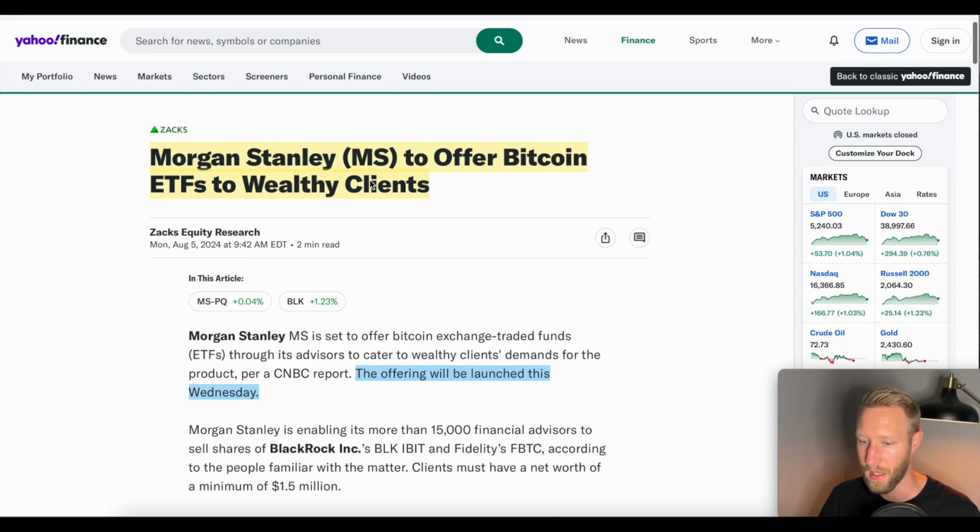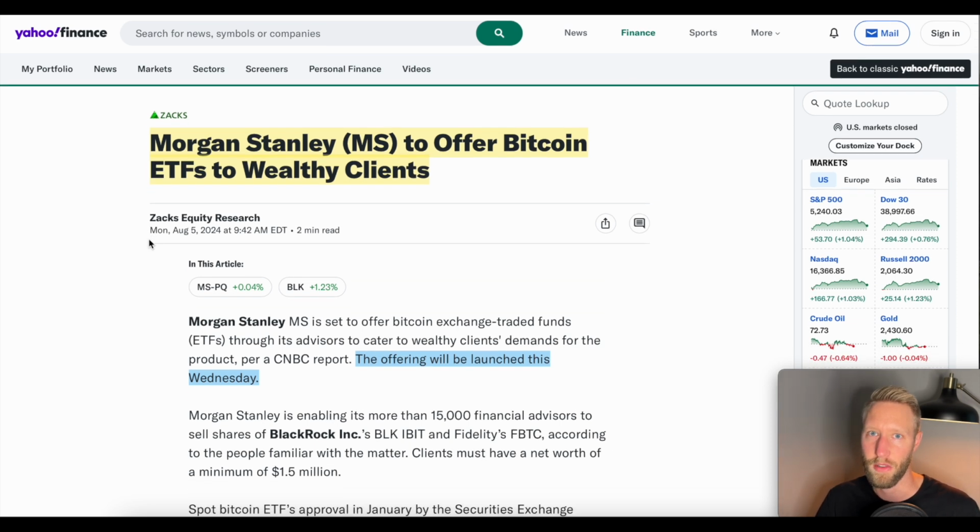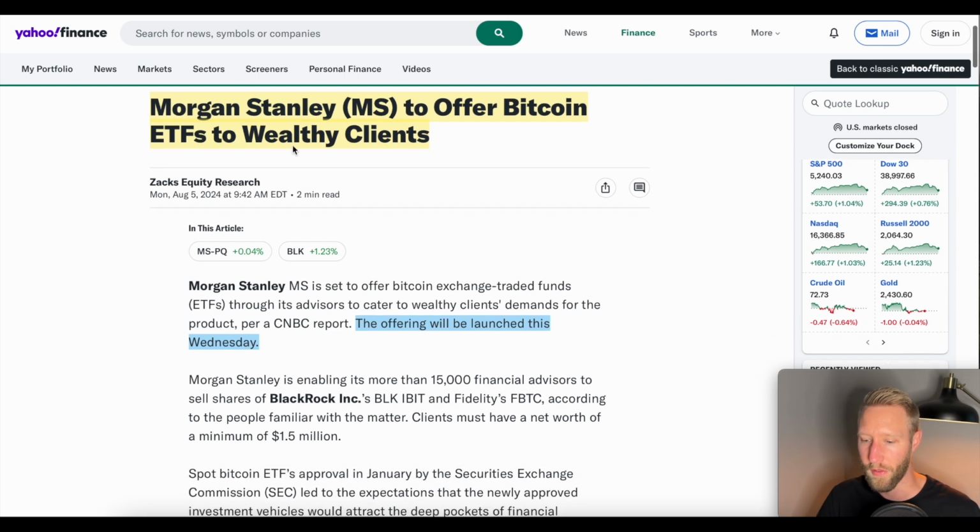Now let's take a look at news that was released a few days ago. We have Morgan Stanley offering Bitcoin ETFs to wealthy clients. I talked to some financial advisors at Bitcoin Nashville, and this is not very common in the financial space right now. No one is offering Bitcoin ETFs or Ethereum ETFs to their clients, because they want to make sure there are going to be profits to be made. They are starting to offer this to wealthy clients, starting tomorrow, launching on Wednesday.